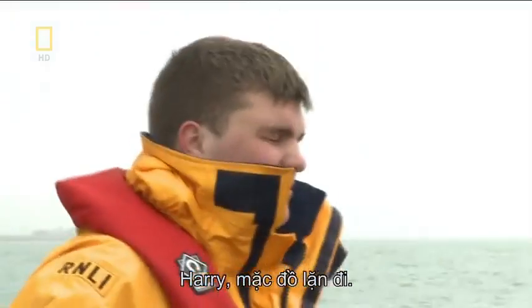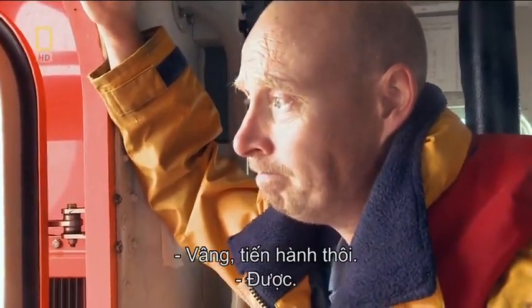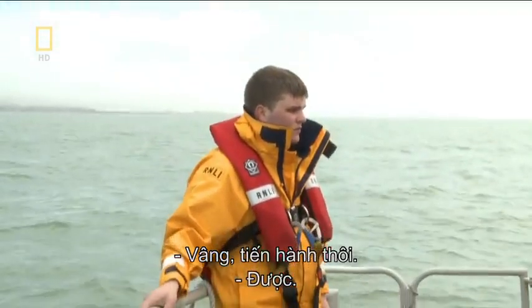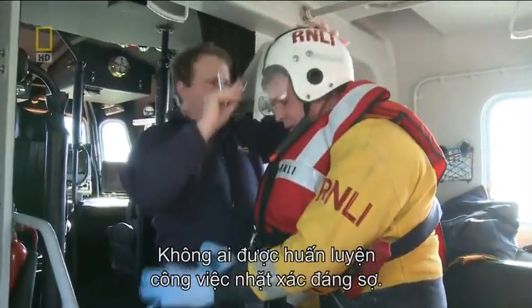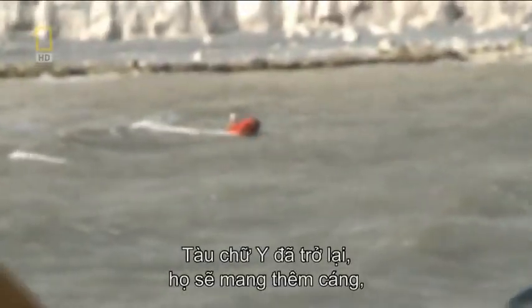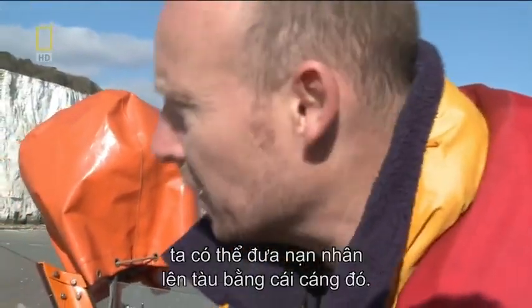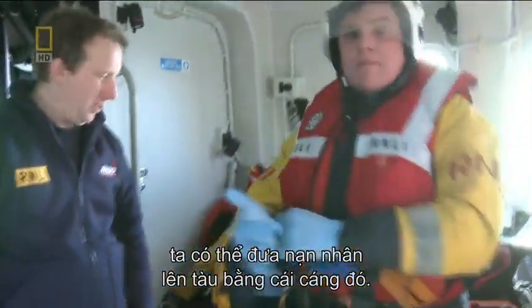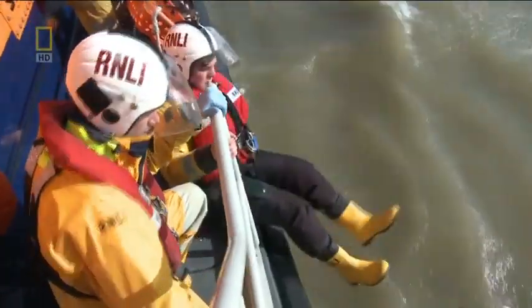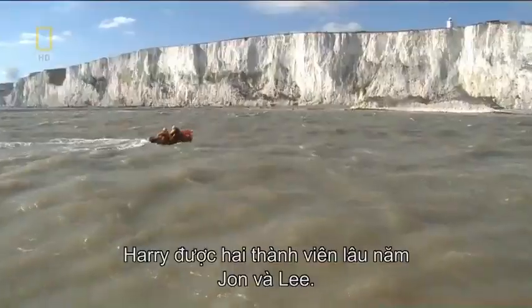Right, Harry, get yourself suited up. I realise this is your first body job. You going to be all right, yeah? Yeah. No amount of training can prepare someone for the grim task of recovering a dead body. Right, so the Y-boat's coming back now. They're going to pick up a different form of stretcher with which we can recover the casualty back onto the lifeboat. Harry is guided by long-serving crew members John and Lee.